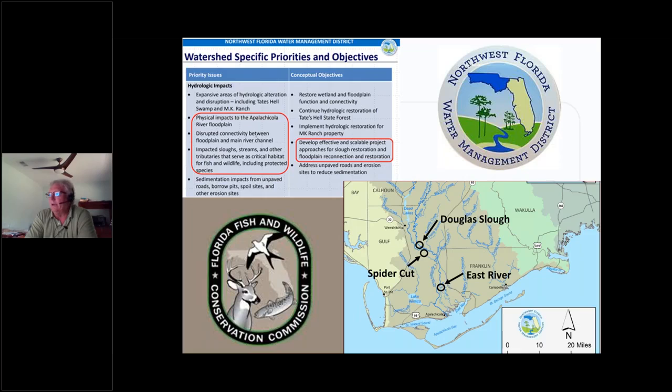The Apalachicola Riverkeeper did a number of studies a few years ago that really discussed the geomorphological changes, the movement of sand and sediments within the streams themselves, and documented the choking off of a large number of streams within the lower system. We picked 3 streams to begin with.